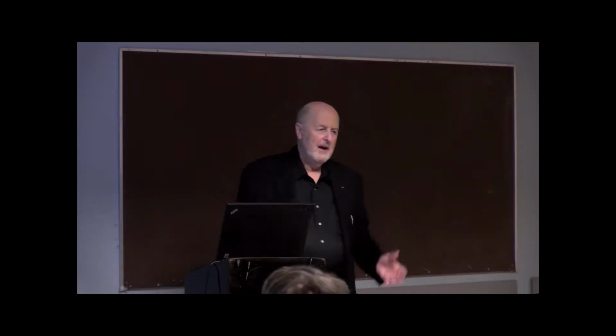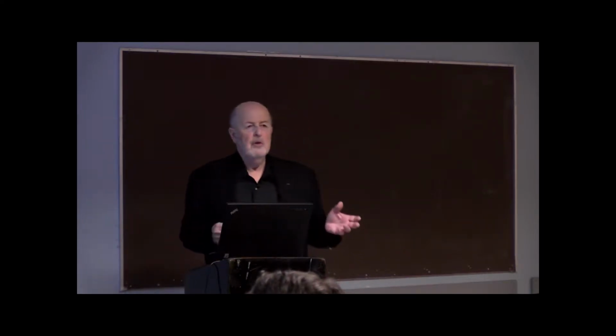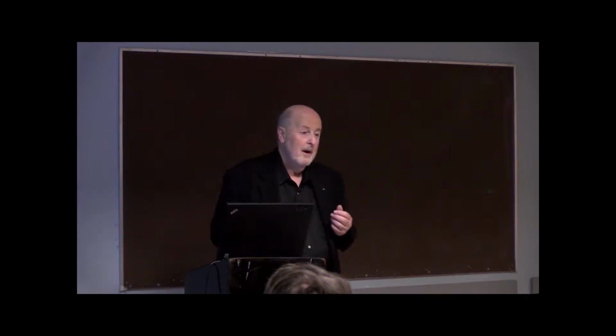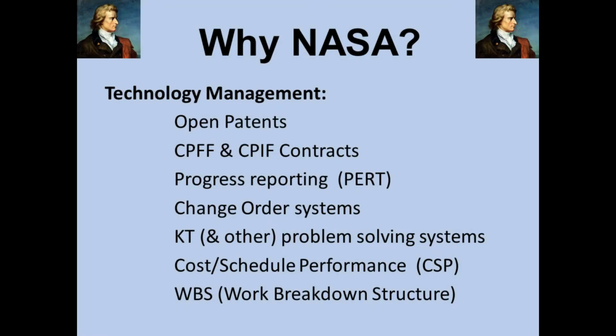Kepner-Trego is a deviation analysis system. We found out what happened to Apollo 13 when all the evidence was gone. We had an oxygen tank blow up on the way to the moon. The astronauts were saved by using the lunar lander as a lifeboat. We went around the moon once, took them back to Earth. But we needed to find out what happened, and when the capsules ended up entering the atmosphere, they all burned up. So we had no hard evidence, and yet, using this deviation analysis process, we were able to figure out exactly what happened.